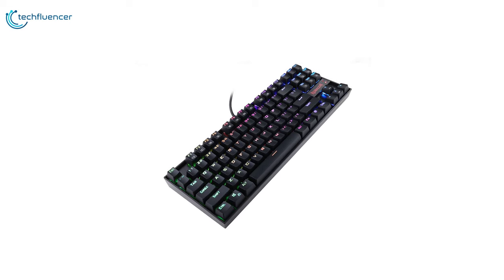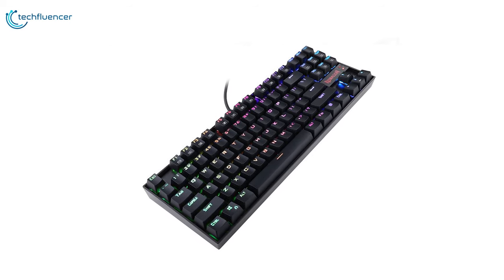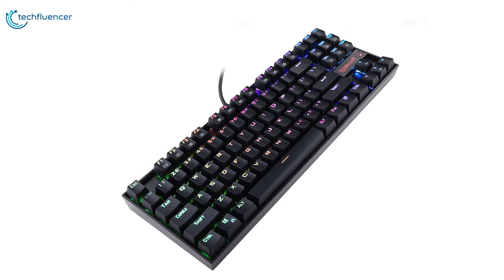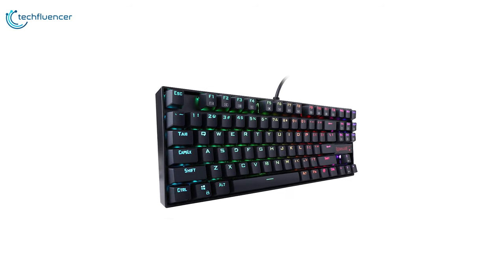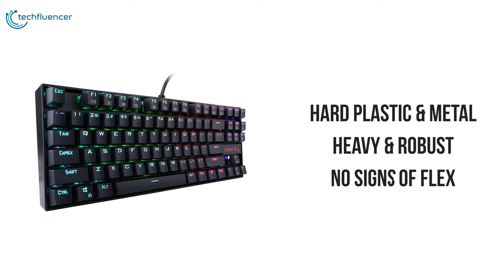The K552 RGB keyboard from Redragon delivers pro features in a compact 87 keys with a space-saving design at a seriously affordable value. The Redragon K552 has a great build quality. It's a mix of hard plastic and metal, and the keyboard feels heavy and robust with no signs of flex.